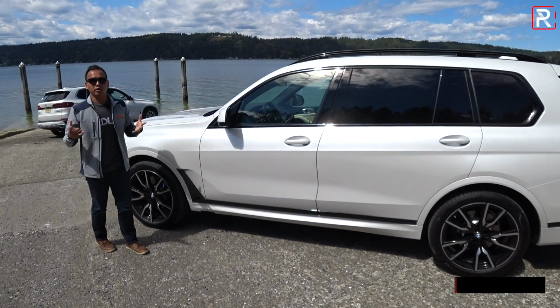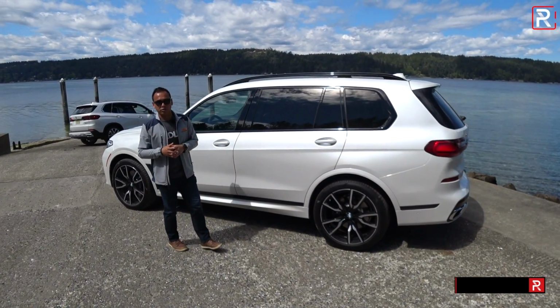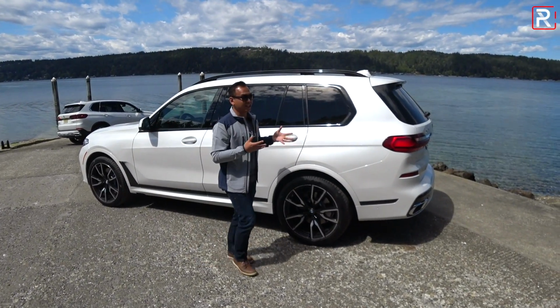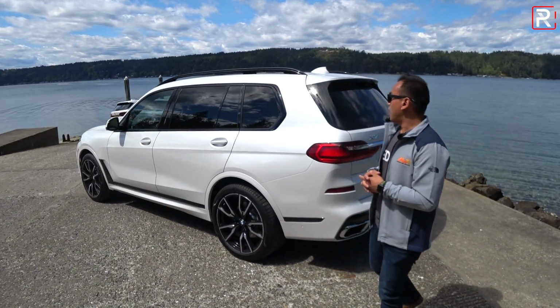Now, of course, being the fully loaded model and the flagship of the lineup, it's got an adjustable air suspension. At its standard height, this has about 8.7 inches of ground clearance. You can also adjust it up to give you another 2 inches of ground clearance. So you could get almost 11 inches of ground clearance on this car, or you could also lower it to help short people get into the vehicle, which is, again, an important aspect of a family car.